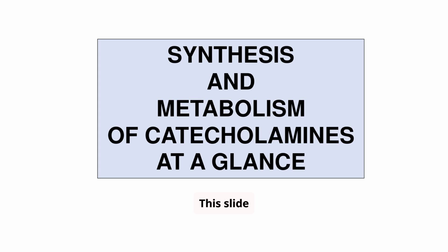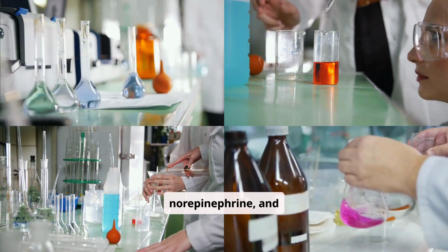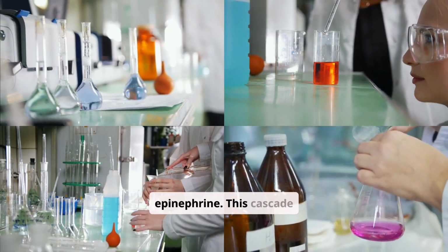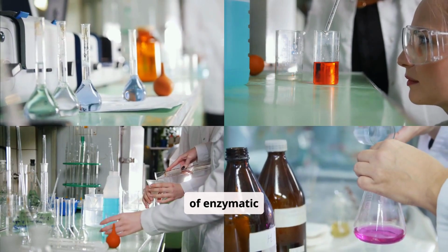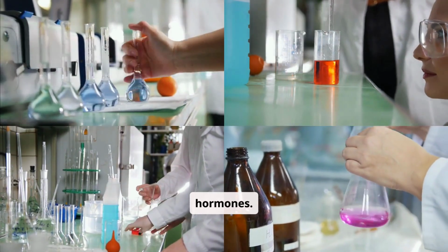This slide visually summarizes the synthesis pathway we just discussed. You can see how tyrosine is converted into dihydroxyphenylalanine, then dopamine, norepinephrine, and finally epinephrine. This cascade of enzymatic reactions is essential for producing these vital stress hormones.